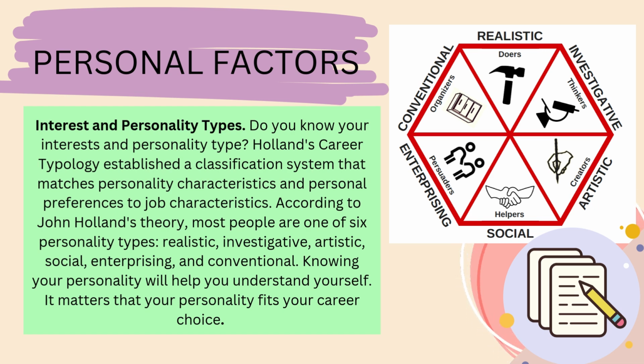According to John Holland's theory, most people are one of 6 personality types: realistic, investigative, artistic, social, enterprising, and conventional. Knowing your personality will help you understand yourself. It matters that your personality fits your career choice.